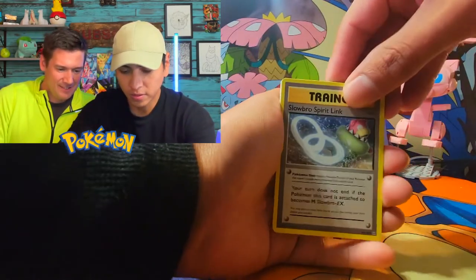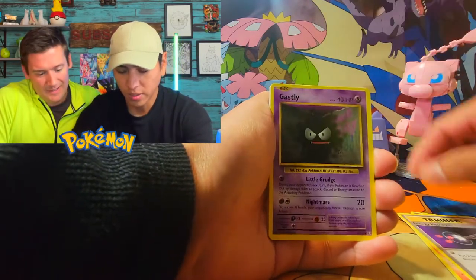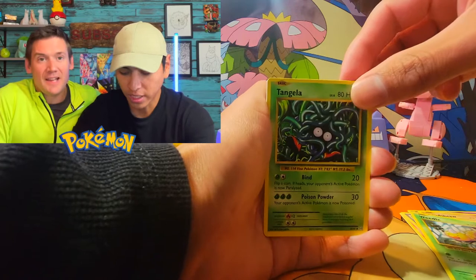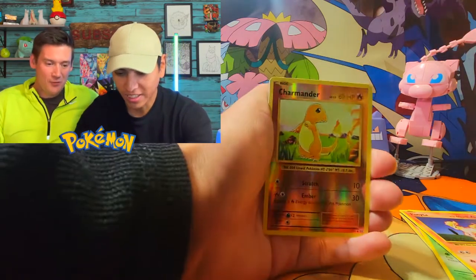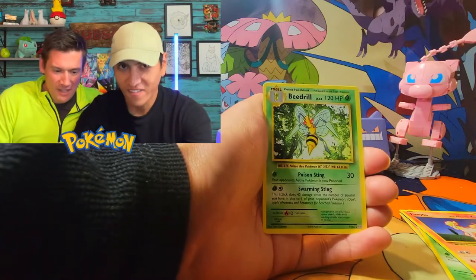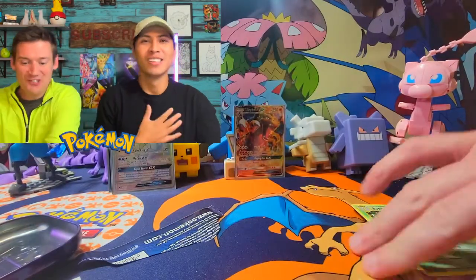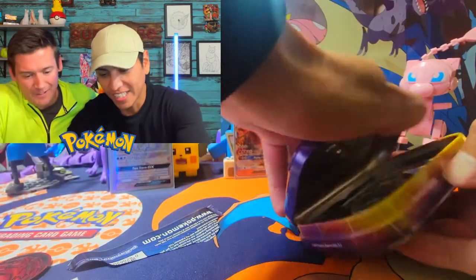Okay. Slowbro. Magmar. Energy. Ghastly. Oh, Sandshrew. Weedle. Oh, I need this Weedle for my collection. Ponyta. Charmander. Hello for the reverse. Beedrill. Nah, it doesn't matter, because he still has two more packs. I mean, you've already pulled a Charizard, so why not pull a second one, right?